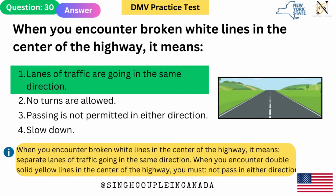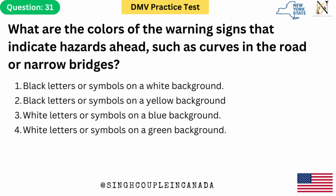Lanes of traffic are going in the same direction. When you encounter broken white lines in the center of the highway, it means separate lanes of traffic going in the same direction. When you encounter double solid yellow lines in the center of the highway, you must not pass in either direction.